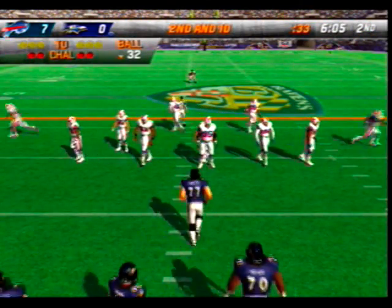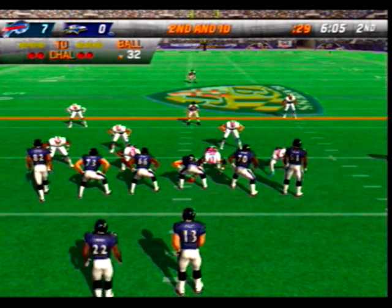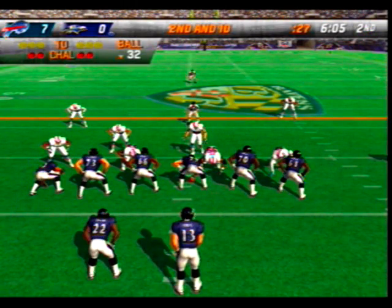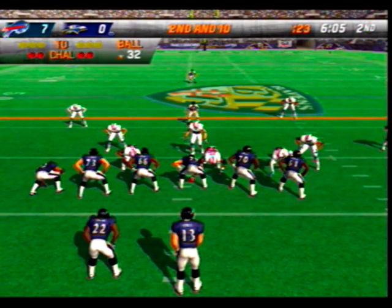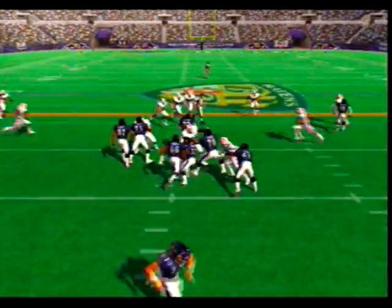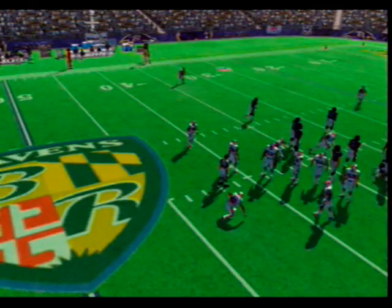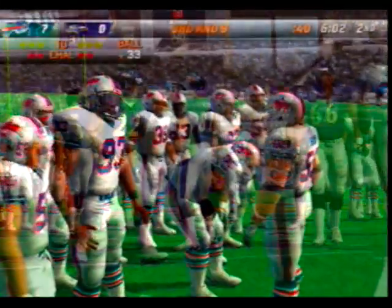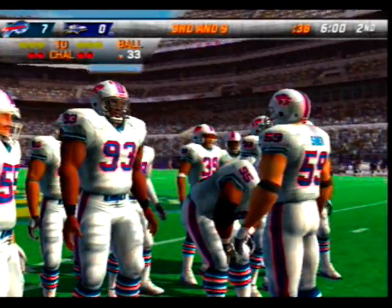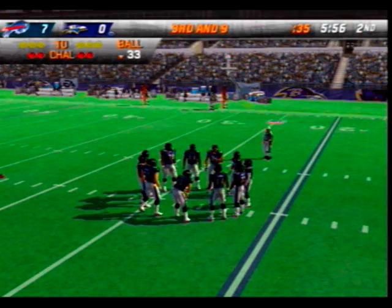Second and 10. Ball on the 32-yard line. Defense, get ready. Here we go, Finley man. Sends a man in motion. He hands it off. Joyner comes up to make the play at the 33-yard line. A big part of this guy's running style is to use the blockers to set up his cut, but they were nowhere to be found on that run. 1 yard gain on that play.